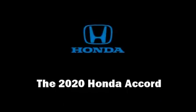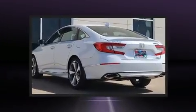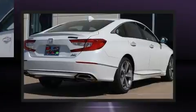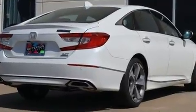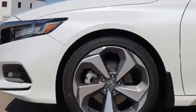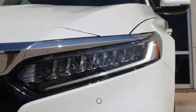Come test drive this 2020 Honda Accord. This four-door, five-passenger sedan leads among competitors in its segment. Under the hood, you'll find a four-cylinder engine with more than 200 horsepower. And for added security, dynamic stability control supplements the drivetrain. A turbocharger further enhances performance while also preserving fuel economy.